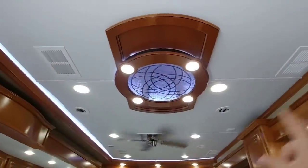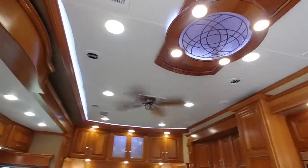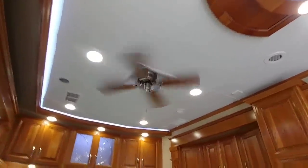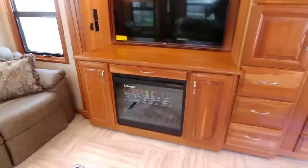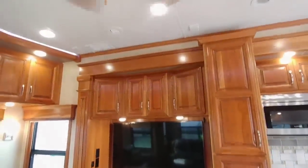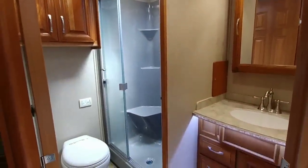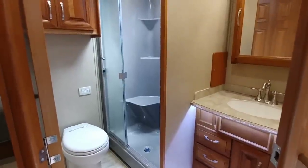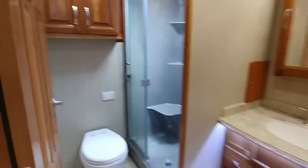Nice ceiling designs. If you notice, it has these return air ducts, because this unit actually has 3 air conditioning systems in it. Very large fireplace, very large LCD TV. The master bathroom in this unit is beautiful and very spacious. That is probably one of the largest stand-up showers I've seen in a fifth wheel, and I'll give you a better perspective of that here.